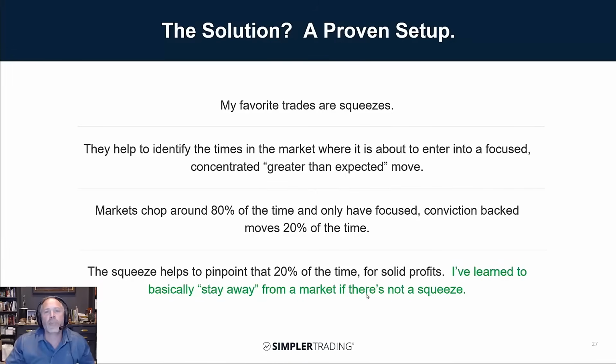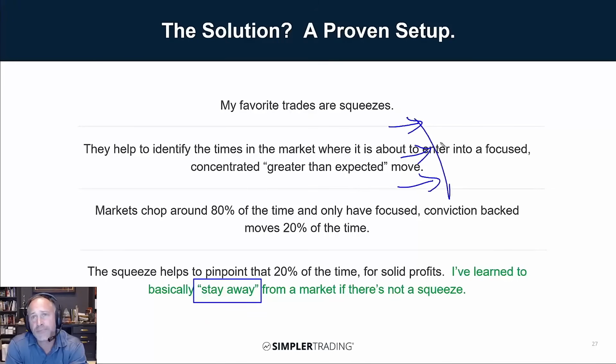And I've learned that if there's not a squeeze, just stay away. I can't emphasize enough how much staying out of the market if you don't have an edge is in and of itself an edge. Because a lot of times people get bored and they do a trade and they lose some money, and they do a trade and they lose some money, and they do a trade and they lose some money, and then they start to get frustrated, right?